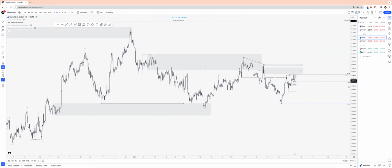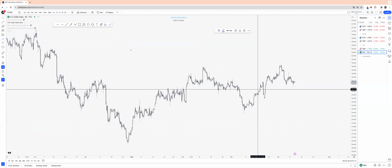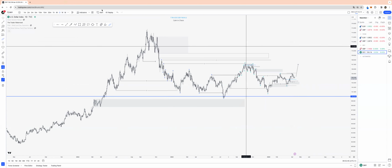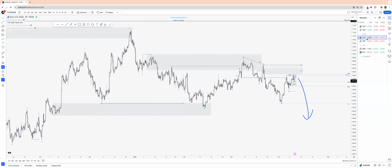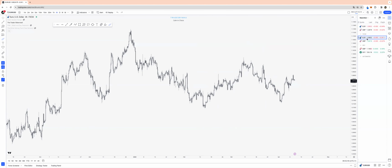But if we get in and we can leave a runner, then we might be able to get down there. And that will line up with the DXY getting up here and eventually maybe even up here, because that's what we're looking at. So yeah, that's my idea behind it.